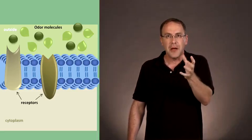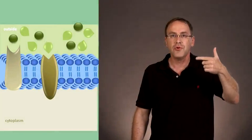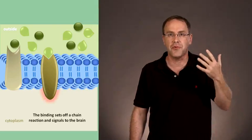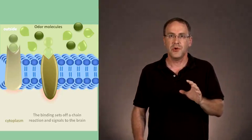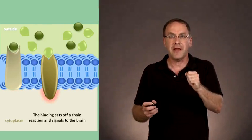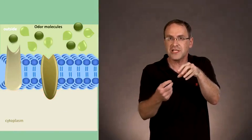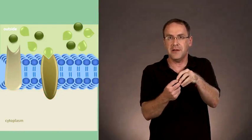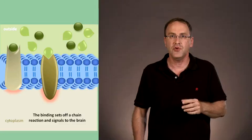Once these receptors bind the chemical, they send an electrical signal through the rest of the nervous system up to the brain, and we then translate that into a smell. So again, we have hundreds of unique receptors in the nose. A lock and key mechanism allows each receptor to understand which is the specific chemical that it's binding. That signal is sent to the brain, and we translate that into a smell.